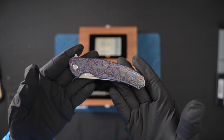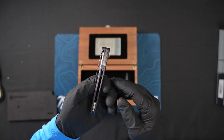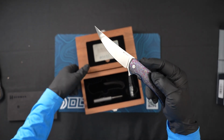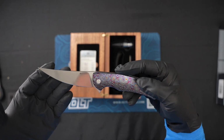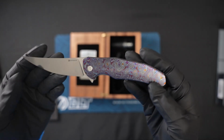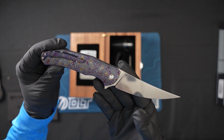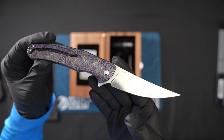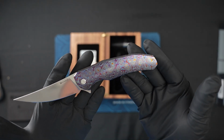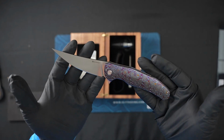Black Damascus for the handles. Black Damascus clip. Damascus backspacer. Blade steel on this one, M390 at 61 Rockwell. Again, these are all serialized. This one is number 651, has the titanium certificate of authenticity. Absolutely beautiful knife. And as always, action is on point.